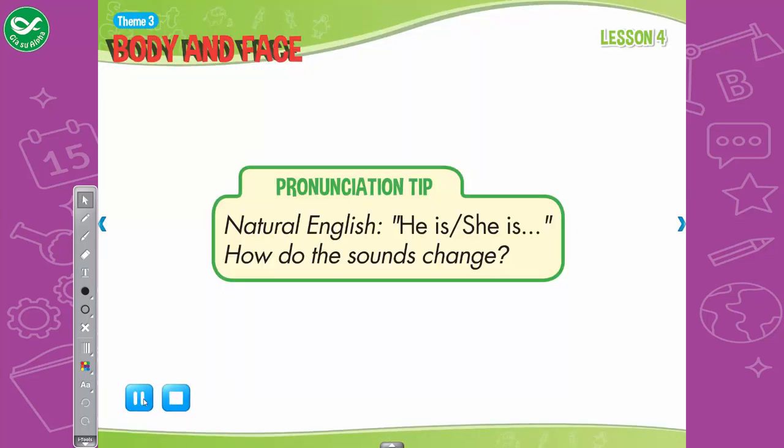Pronunciation tip. In natural English, is sounds like z. He is sounds like he's. She is sounds like she's. Listen. He's taller than me. Now listen again and say. He's taller than me.